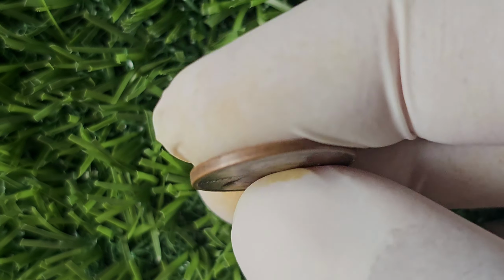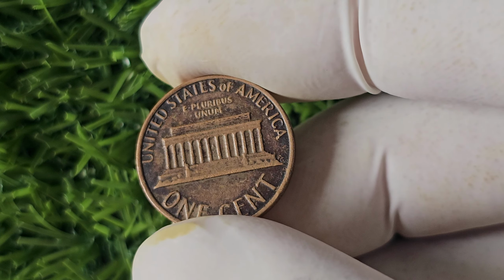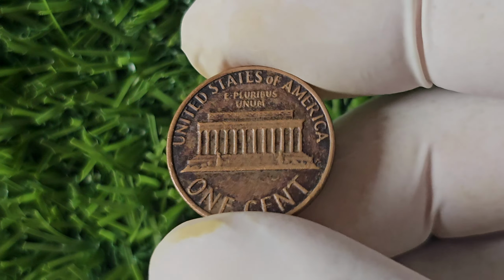Next, examine the condition of the coin. Is it in pristine, uncirculated condition? If so, you're already one step closer to potentially owning a piece of numismatic history. But keep in mind that these coins are incredibly rare, so don't get your hopes up too high just yet.